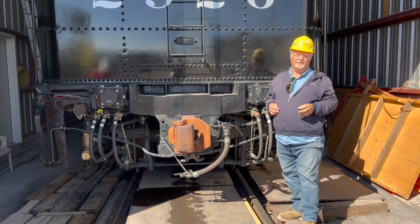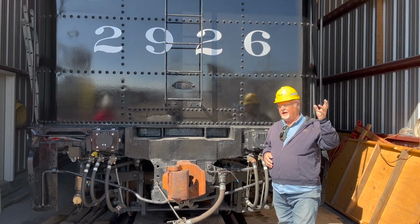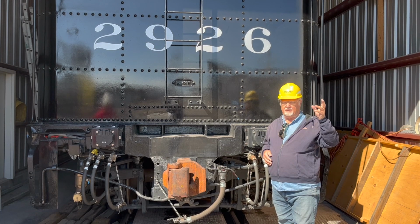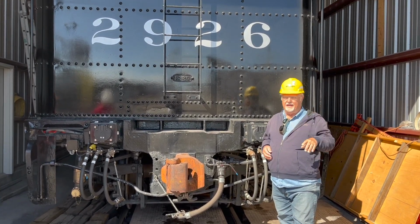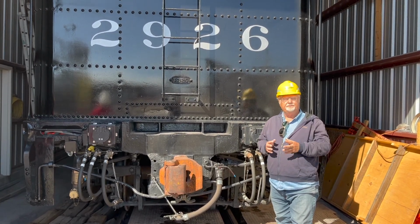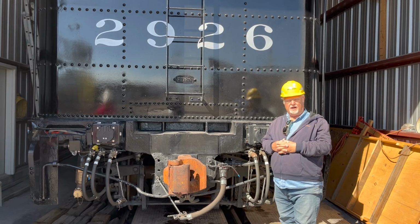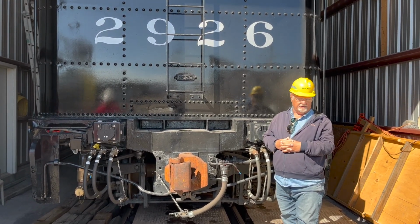That's the most we've run it, because to go out on the main line and actually run the main line, we got to get the permission from the New Mexico Department of Transportation, which owns the tracks right here, and then the BNSF. So the BNSF tells us, if you're going to run this on our line, you have to have a backup engine in case your big old steam engine fails.